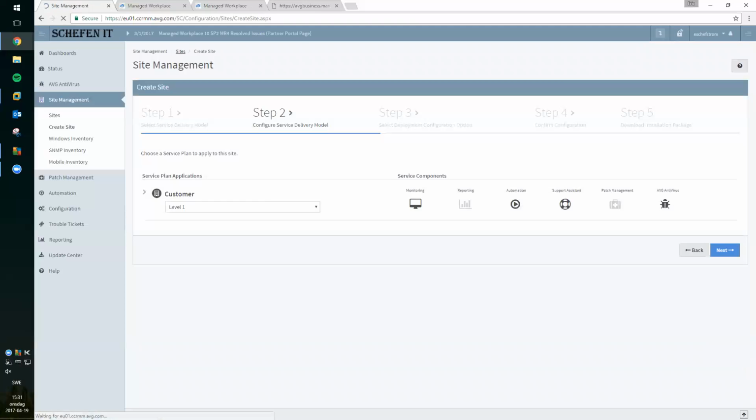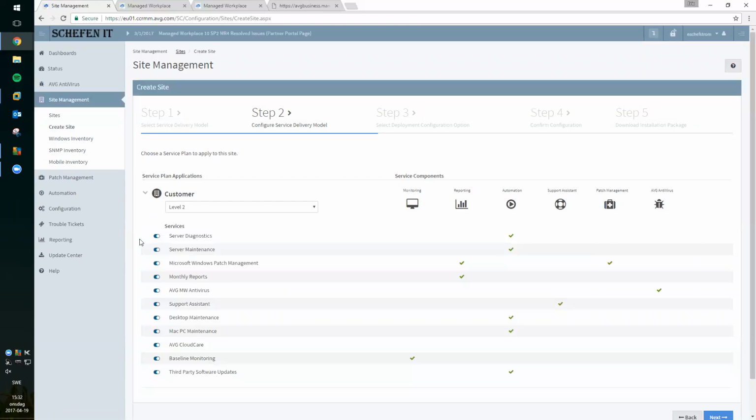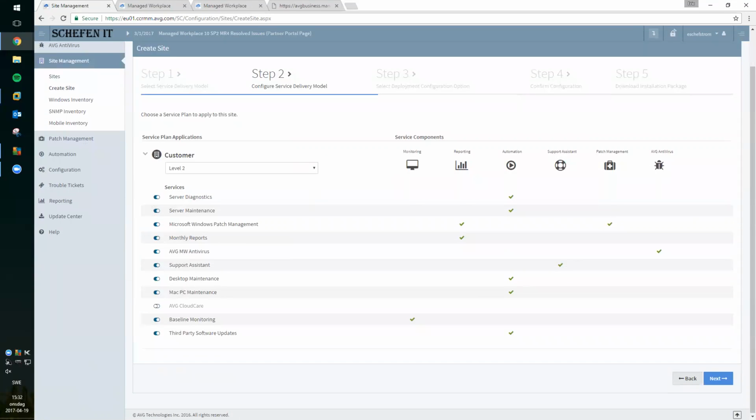So if I go next here, I get to choose which of the plans they would be using. So in this case, I will select level 2. And then I can customize this dependent on the customer. Because even though we build your service plans depending on which services you're offering, all the customers aren't the same. So we could simply say, okay, they should have level 2, but they use their own antivirus, for example. And we can just remove it from here.